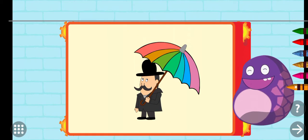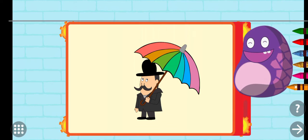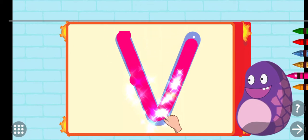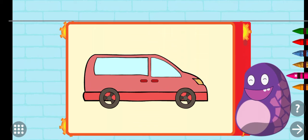U. U. Umbrella. Trace the dots to complete the letter. V. V. Van.